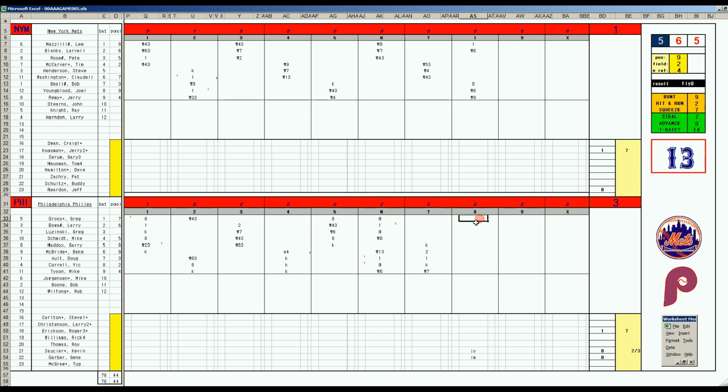Greg Gross, 5'11", second X. This is Remy at 2E21. An error on Remy. He had an error last game. Oh, no, this game he had the error, right. Second error today for Jerry Remy. Not a good look.